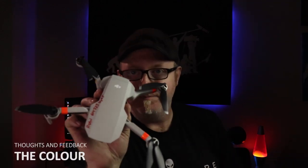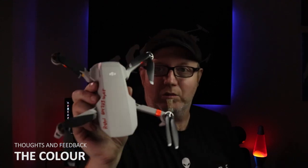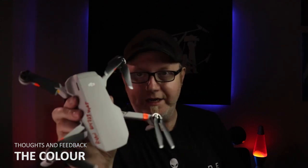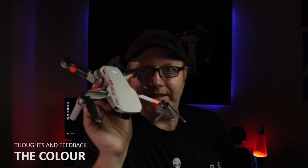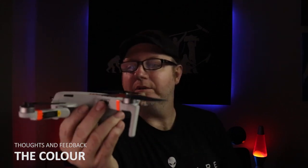The color's a problem because you're going to be flying this on a cloudy or bright day, and it's white against a white sky. It's really hard to see. I'd spray paint this black if I didn't blow my warranty out of the water. They should have made this a darker color. That's one thing I would say. But I did add these reflective tape pieces, so if it ever does get lost, I can find it in tall grass.